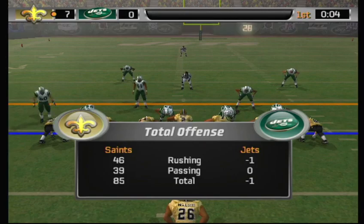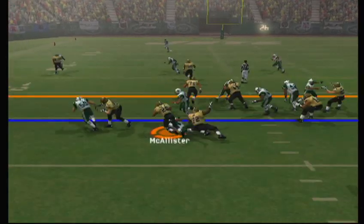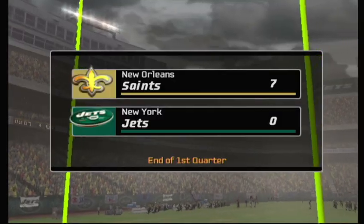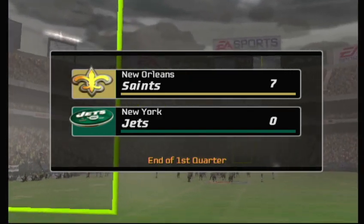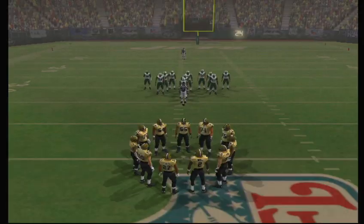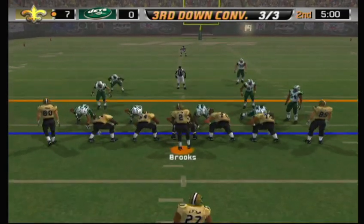The Jets with a four-man front. Abraham is there on the stop at the 36. Through one quarter of play, separated by a touchdown with the score, New Orleans 7, New York 0. And we're ready to start the second quarter. Third down here, they have to get it to the 31-yard line to convert.